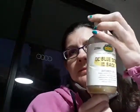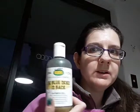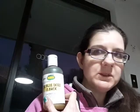For O, I've got the old Blue Skies Is Back shower gel. I'm now completely below the bottom of that label because I'm using this one a bit more now. Now we've sort of gone into winter. This one to me is more of a cooler weather scent. Currently at 55.05 grams. Started off at 74.32.